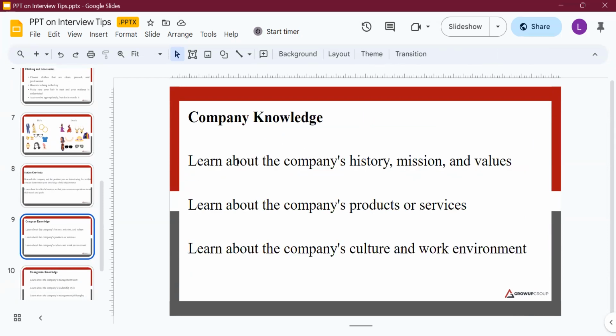Then company knowledge: learn about the company's history, mission and values. These are always mentioned on companies' websites. Learn about the company's products or services. Even if you are applying for an HR post, and it has nothing to do with the company's products and services, you're not interviewing for the production department, but you should be aware of what the company produces and what services the company provides.